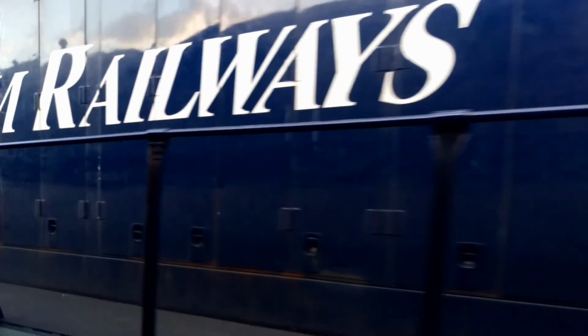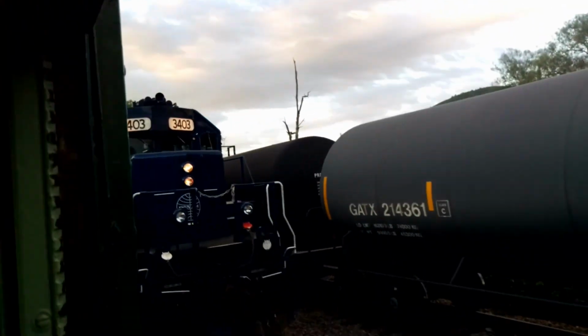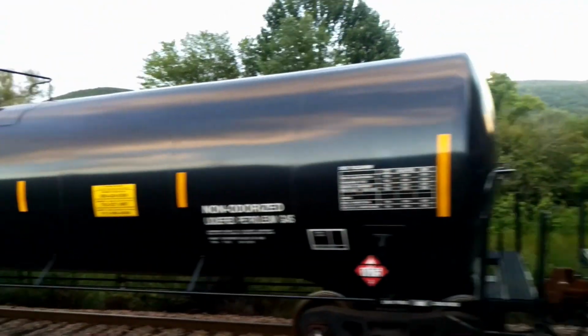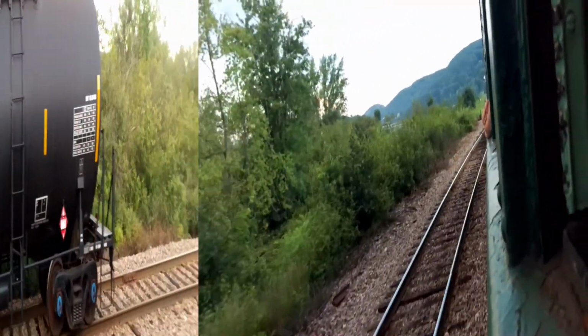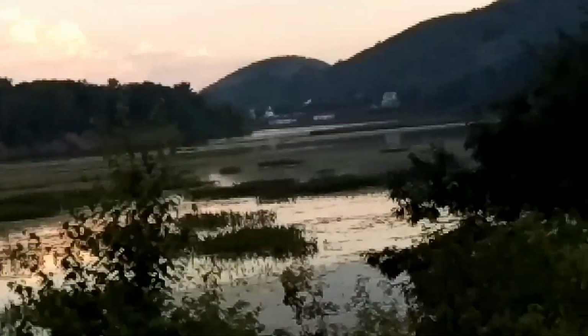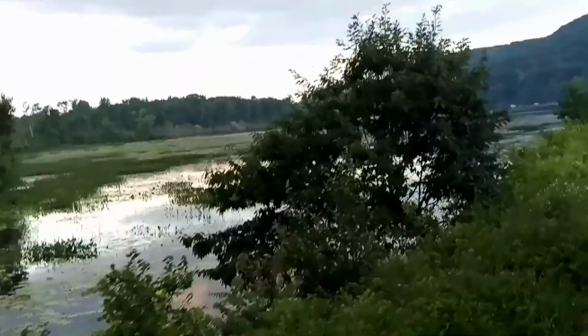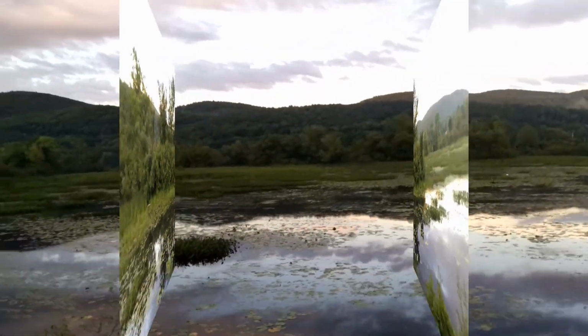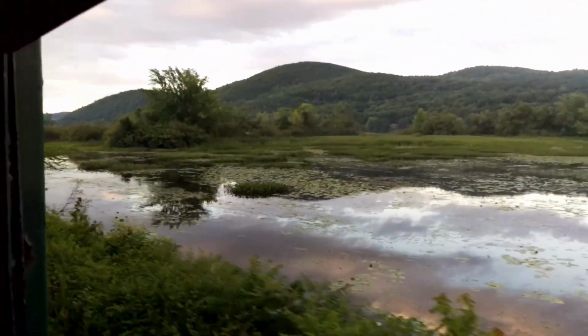That's not ours. That's Pan Am Railway. Sweet. The Pan Am Railway. And in the very far distance, you can see our destination down there. Just beautiful.